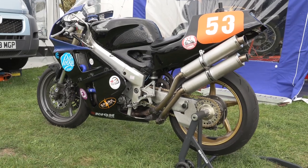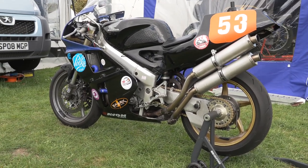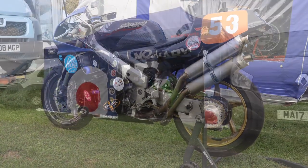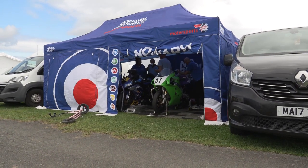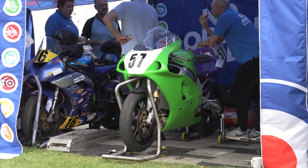Another Islander campaigns this 600 Yamaha in the senior race, Ryan Whitehall from the Isle of Wight. No doubt from the roundel on Radley Hughes' tent. Radley is from Doncaster. He is a member of the RAF, campaigning his 750 Kawasaki.